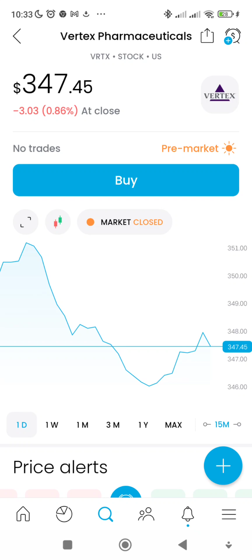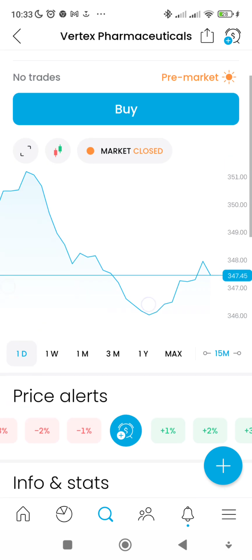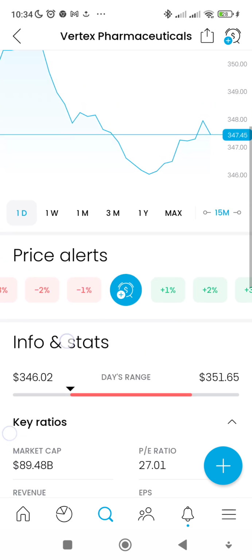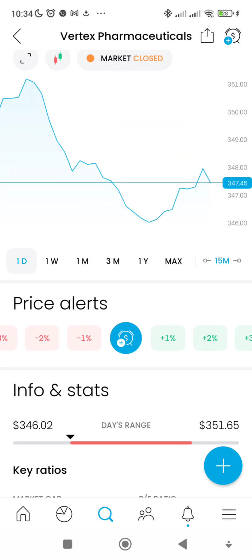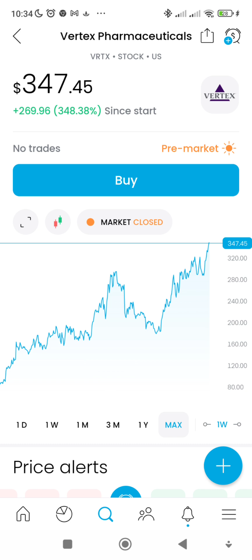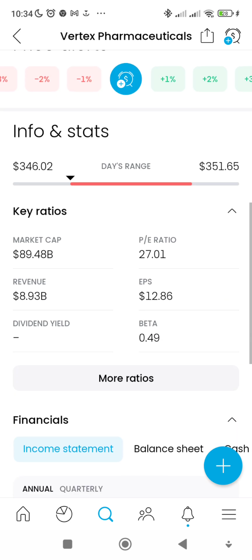Also, guys, we're going to be analyzing the financial statements and information of Vertex Pharmaceuticals. Of course, it's the third in our list of pharmaceutical stocks that are listed on the Nasdaq. So we're going to start off with the chart showing its performance over its lifetime. Over its lifetime, it has increased its value by 348%, which is okay. And the price to earnings ratio currently is 27.01, which is of course quite good.